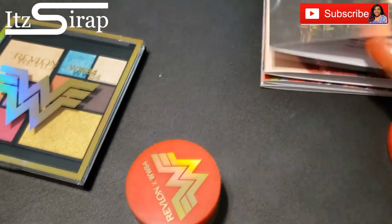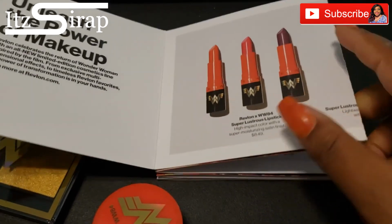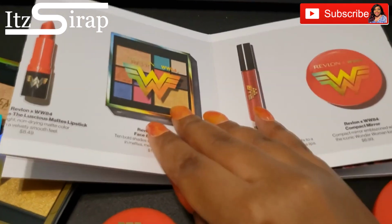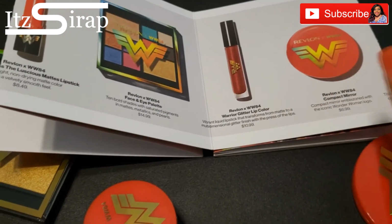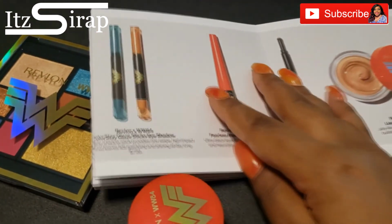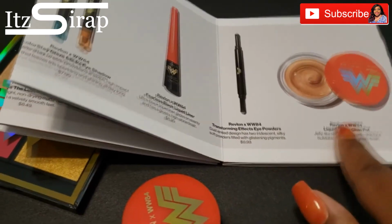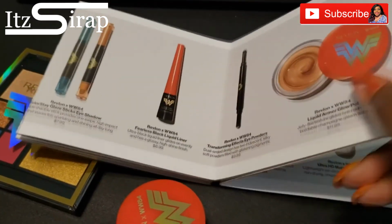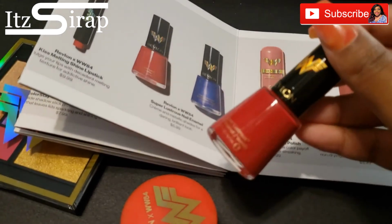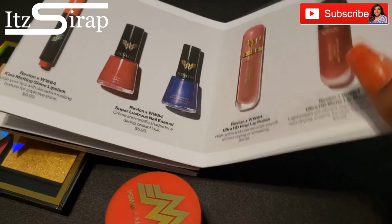Okay, we have, let me show y'all in here. So I was sent 2 of the lipsticks, I think this one, and well, I'll just show y'all that. I got the eyeshadow palette, the liquid lipstick, I got the mirror here, which is so cute. I got this in the blue, the eyeliner, this, what else did they send me? Oh, they sent me this nail polish, which, if you know me, I love nail polishes like this. So definitely gonna use that.